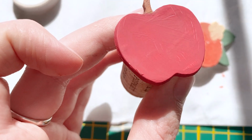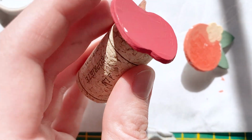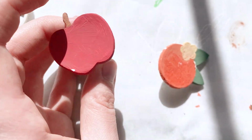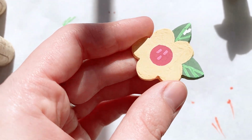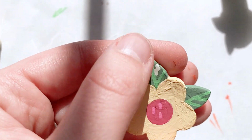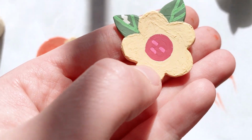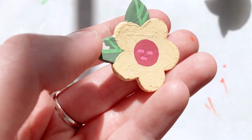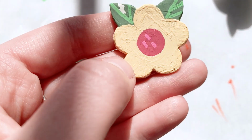And then the apple I thought was fine, but you can see that it's lifting, so I don't know what's going on. What's happening with you, paint? I thought the flower was perfect, my pride and joy, and then it flaked here. My paint is not sticking. And I sanded them before painting, so they should have been pretty rough. So I don't know what's going on.